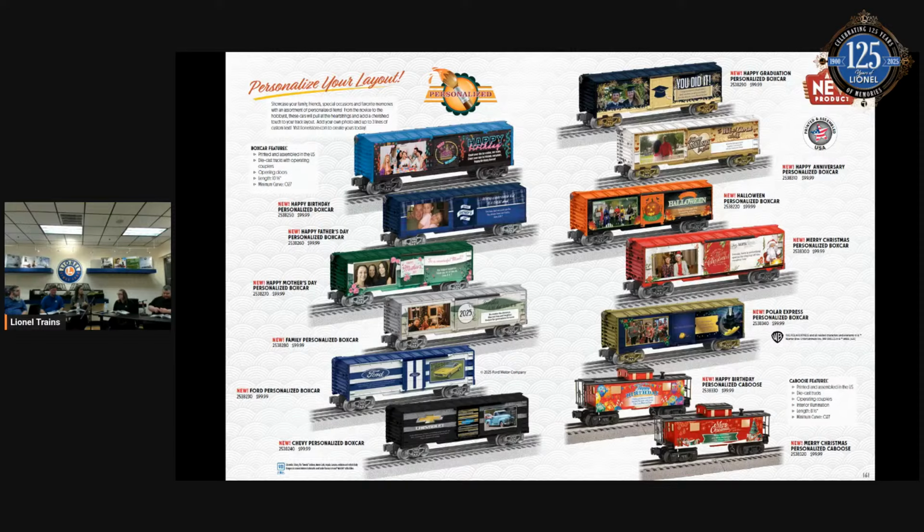This has really exploded. I think people just love commemorating Christmas, birthdays, anniversaries, Father's Day, and Mother's Day is very important. Again, we actually have a Polar Express boxcar here and a really nice gold body and trucks. So I highly encourage you to add that special touch to your layout. And these also make really great gifts for someone. If they don't have a train, you gotta get them a Lionel train, and then you gotta give them a personalized boxcar, right?